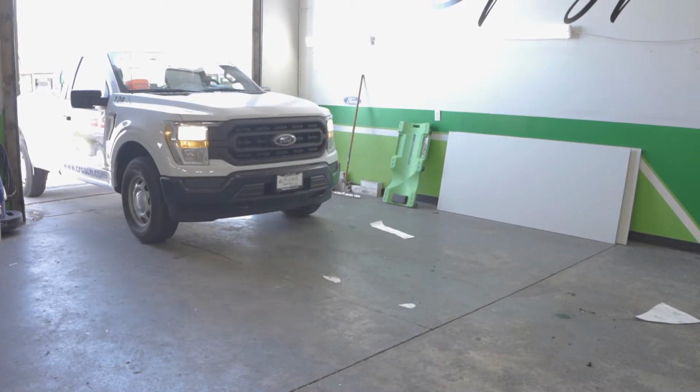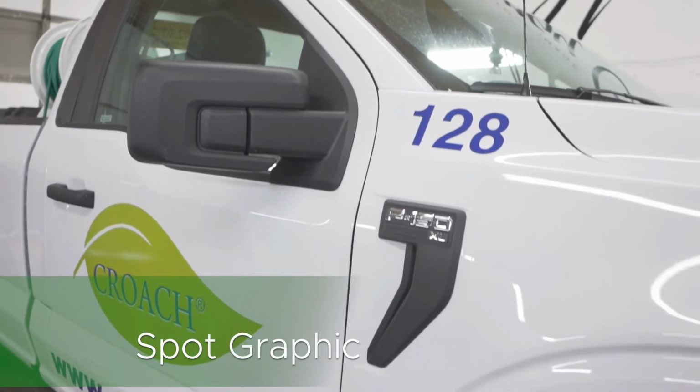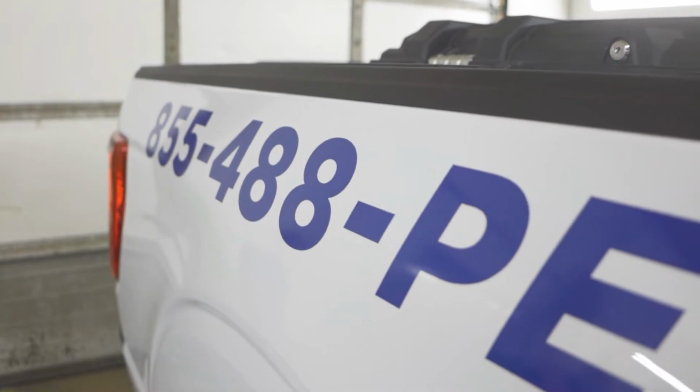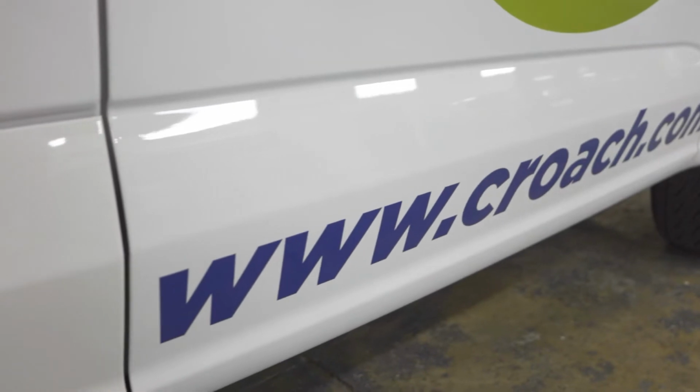Another really common graphic package is called Spot Graphic. This is where we're going to use the color of your vehicle as the background, and we're simply just going to place logos and information on there. This is a great way to give your business a professional look at a really low cost investment. You can put anything on your vehicle that you really want and want people to see and know.